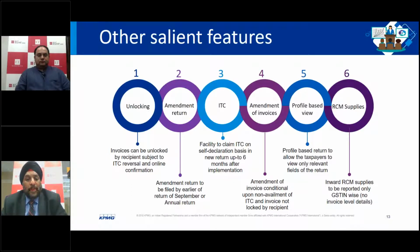Supplier cannot do this. Amendment return, I spoke about this. Two amendment returns can be filed, and the deadline is the earlier of the return of September or the annual return. Input tax credit: facility to claim ITC on a self-declaration basis in the new return up to 6 months after implementation. So this is the transitional provision which I spoke about. Once the transition period is over, you will be able to claim the credit only of invoices uploaded by the supplier. But for the transition period of 6 months, you can claim credit on a self-declaration basis also. But this is only for the first 6 months of the transition.